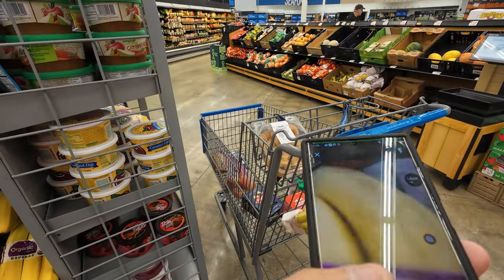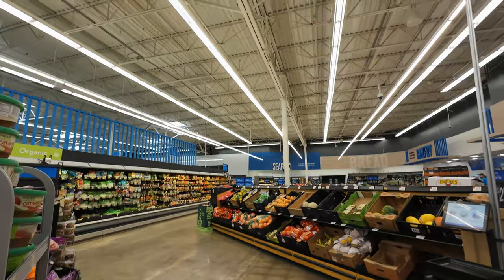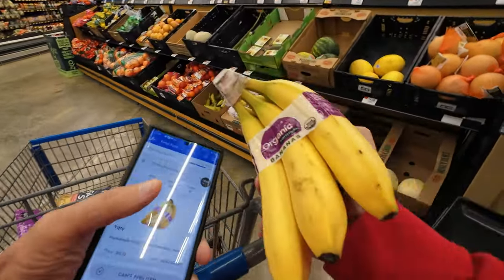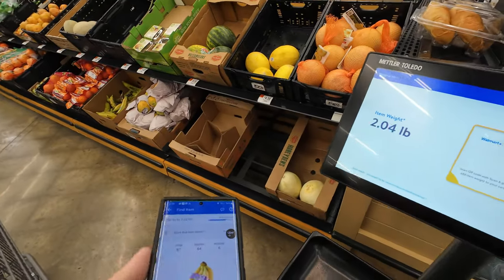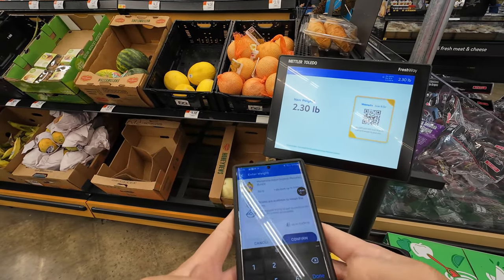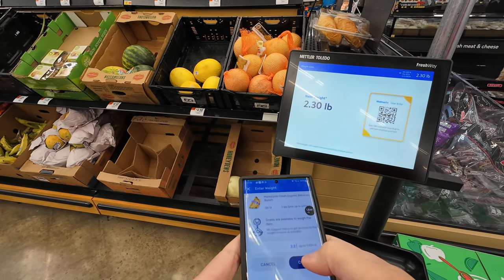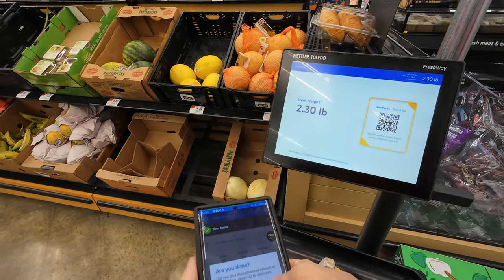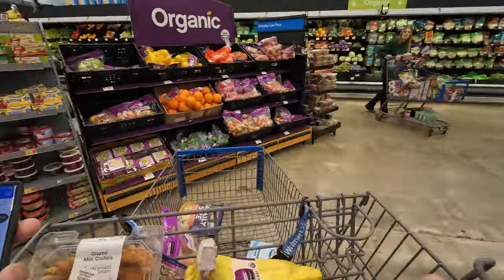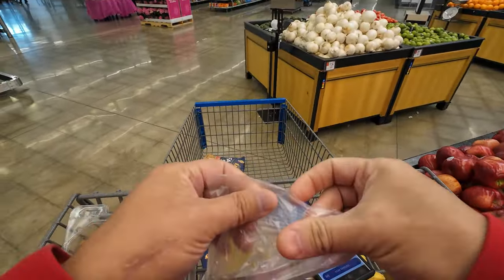Can I scan? No, it's gonna make me weigh it. Oh, it's by weight. Weight 2.3. Confirm. Yes. All right. Oh, be back. Be back. Wait, hold on now.